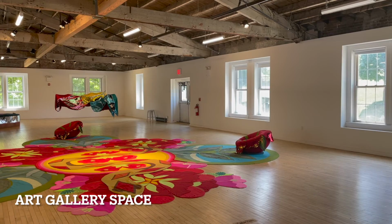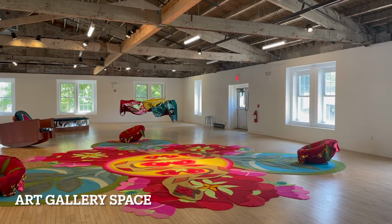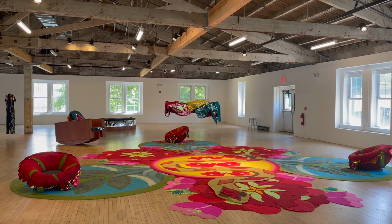This is one of the many art gallery spaces you can find here. Colonel's Row provides more spaces like these. Those art galleries are located in homes.